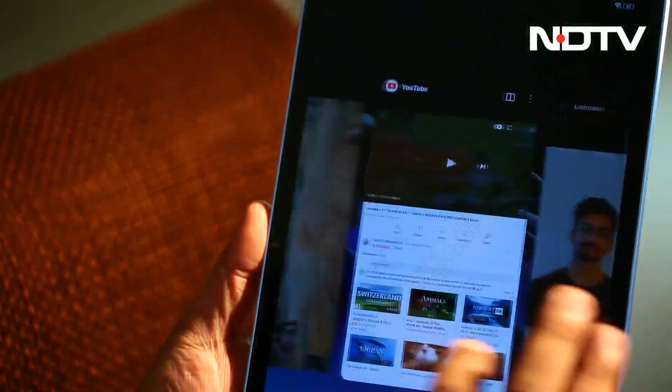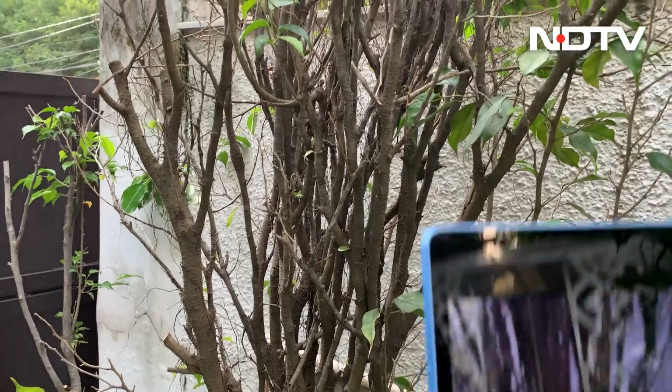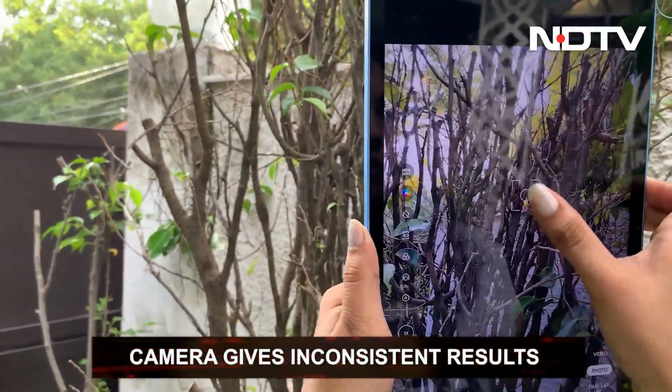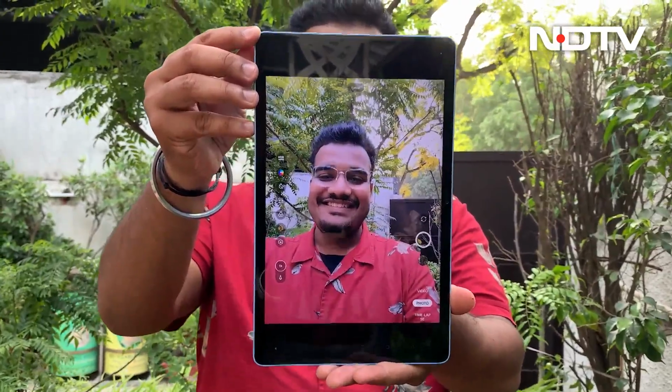It also lacks Touch ID support and relies on its basic PIN input, which again was a letdown. The camera wasn't that great either. The 13MP wide angle gave inconsistent results, even in well-lit conditions. It also lacks a dedicated flash, which would have come in handy in a student's toolkit.